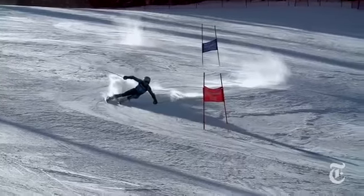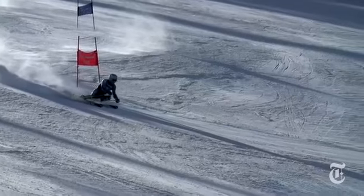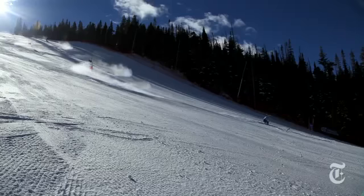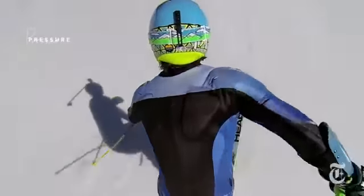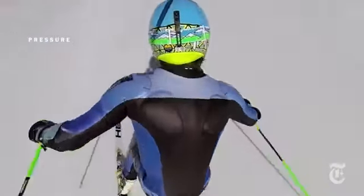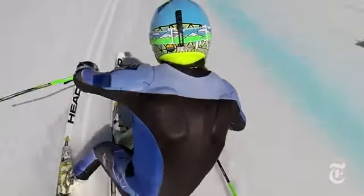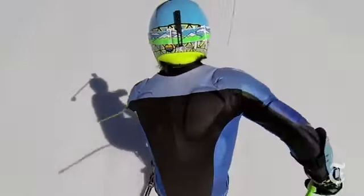Ligety's laid-over style means he can exert great pressure on his skis, bending them at every turn. By releasing that pressure coming out of the turn, he slingshots himself toward the next gate. I'm just pushing off that ski as hard as I can. That's really where I think of trying to finish my turn, is right at the gate, where I have enough ski bend and direction with my skis that I'll just kind of get the pop out of the skis to get across the hill.